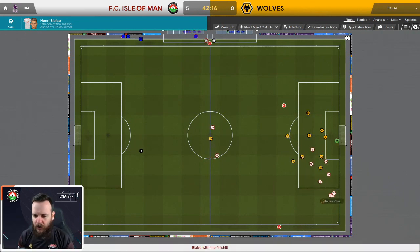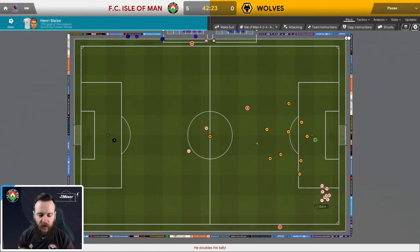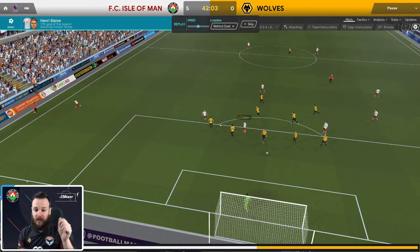This is probably going to be one of those wild acrobatic finishes where he's moving his legs well before the ball lands at his feet. But 17th goal of the season for him, a double on the day.